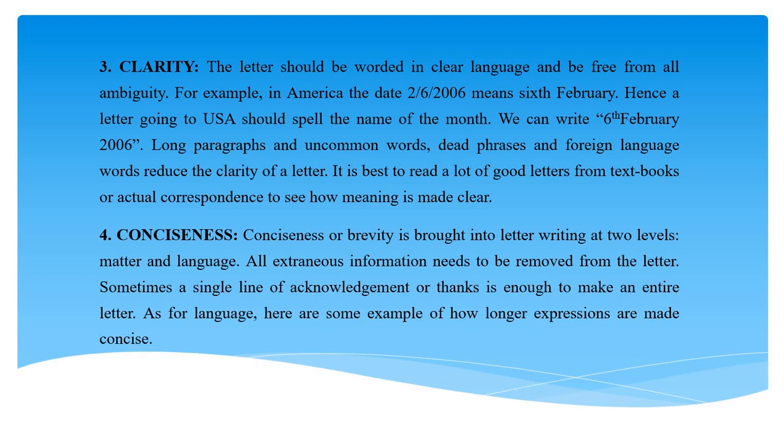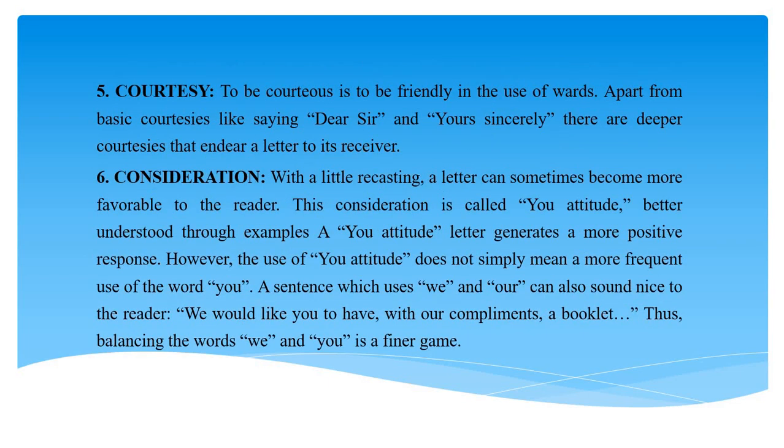As a language, you should understand that not giving a large number of expressions makes your letter more successful. By giving a simple word, it will make your letter very concise.